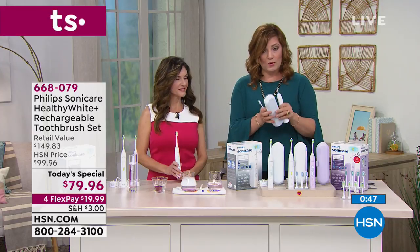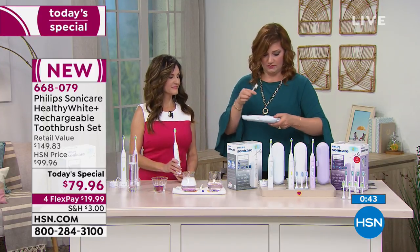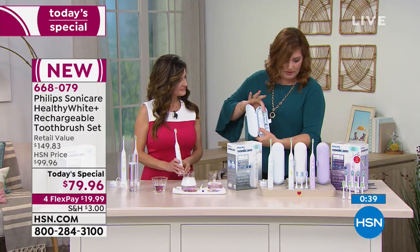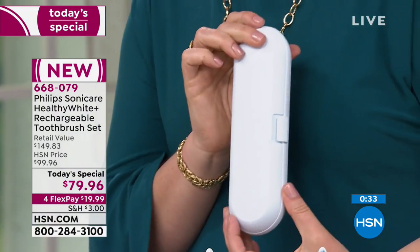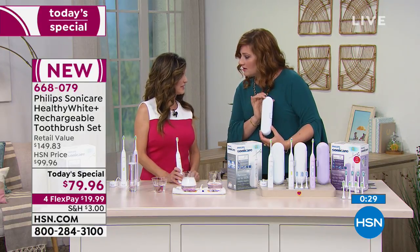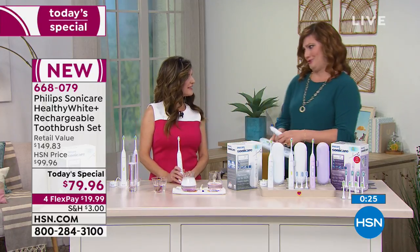And then when you want to travel, I super love this. Super easy. It sits right inside. It even has a nice little spot for the heads, and they come with covers, but I don't have my toothbrush cover to go over the top. And then you can close it and take it. And then you, my friend, said, how long is this going to stay charged? This is going to stay charged for 3 weeks. Wow, so you don't even have to worry about it. That's a long time. I don't even think mine stays charged that long.